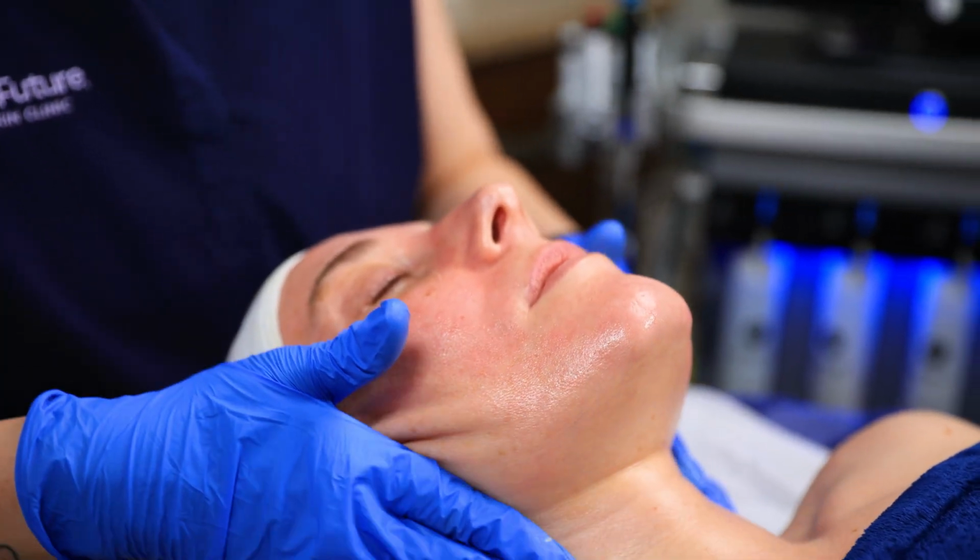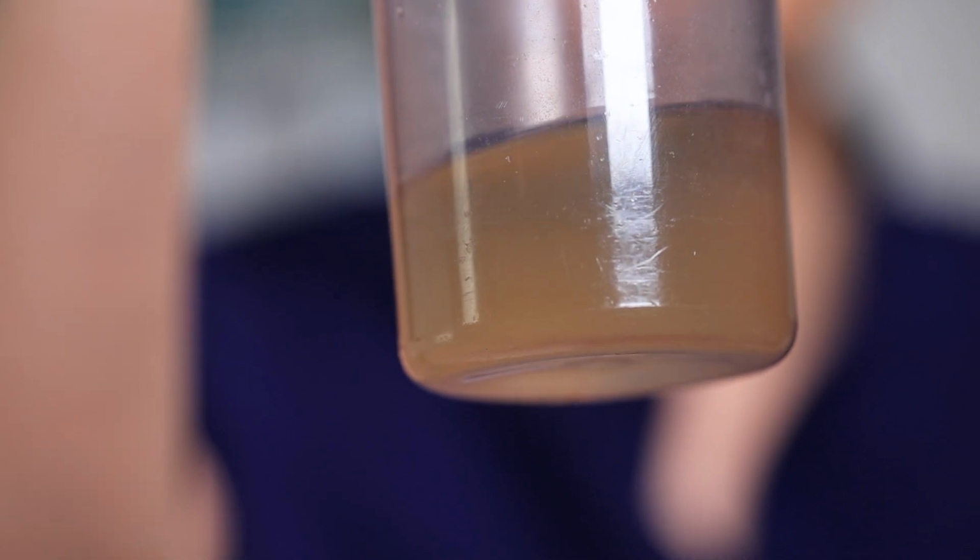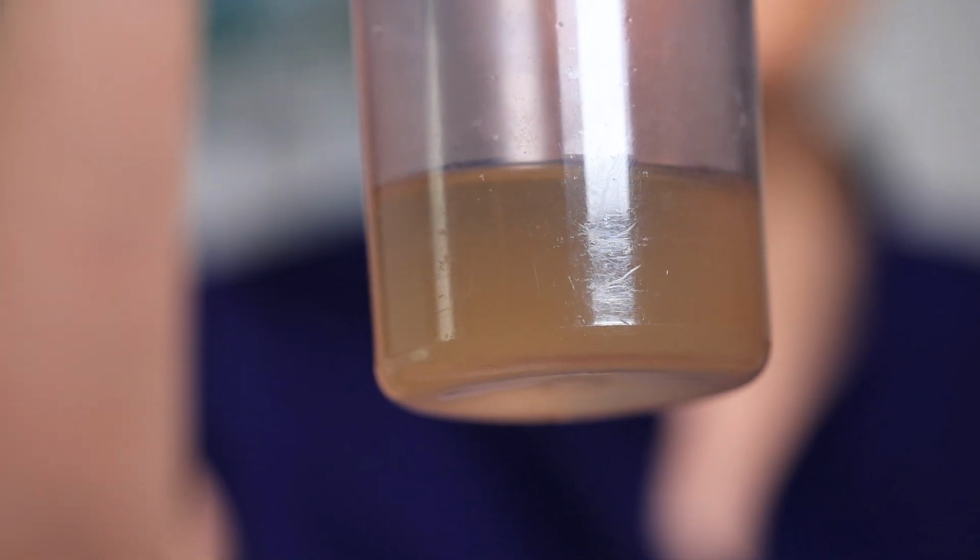And there we have this beautiful glow at the end of the Hydrafacial treatment. And here we have all of the impurities that we've extracted from the skin.